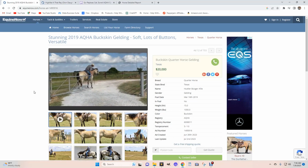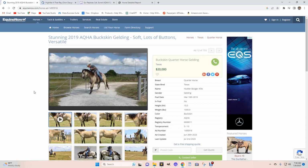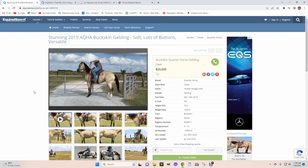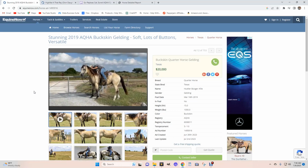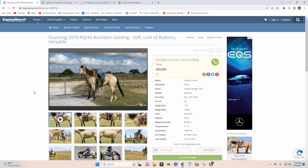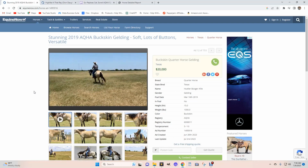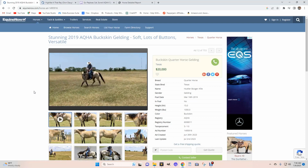You're typically not going to open a gate that far, but he's showing off the horse. That's pretty good. If you were going to be showing this horse in Versatility Ranch Horse, you would want that movement to be a little smoother, but you could work on that. That's not a huge deal.